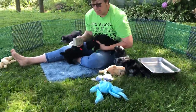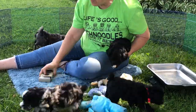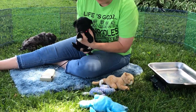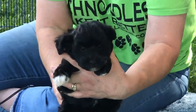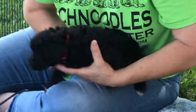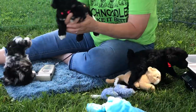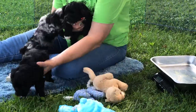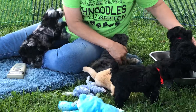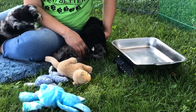All right, this is the neon pink collared black female. 1759. They've been inside all day and they're ready to play. I'm going to give you a face picture first. Beautiful coat, already getting really pretty curls in. Hold your pants on, I've got to weigh you first. I'm going to turn her this way so I can get her on the scale. 2 pounds, 15.1 ounces.